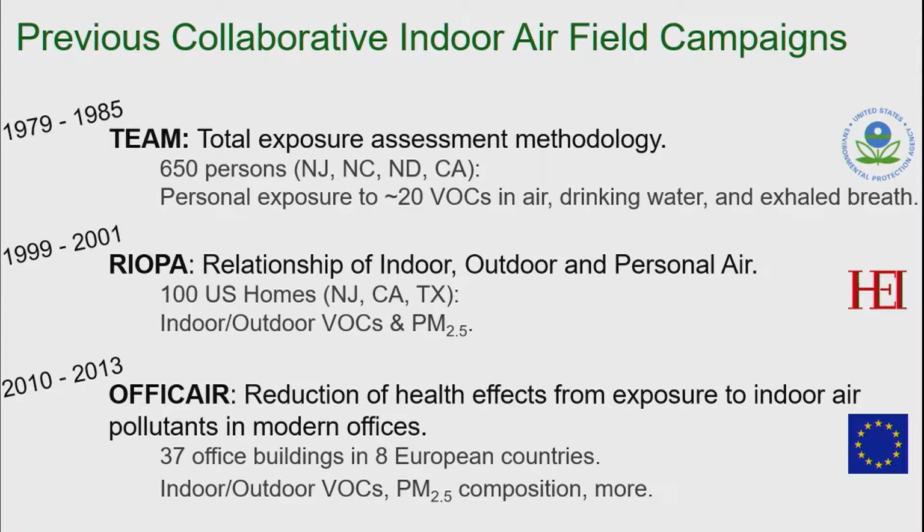Before I talk about HOMEChem, I'd like to bring up a little bit of history. There have been previous collaborative indoor air field campaigns, some very large ones. We are not the first ones. We are standing on the shoulders of giants here. There are three studies that I'd like to highlight. The first one is the TEAM study funded by EPA. They followed 650 people in 4 states, and they looked at their personal exposures to about 20 VOCs. And it happened in the late 70s, early 80s.